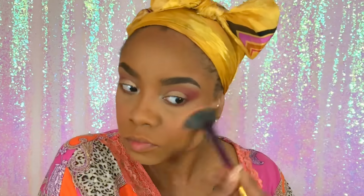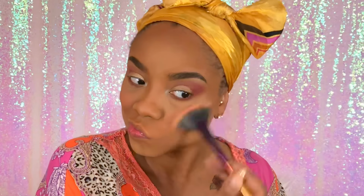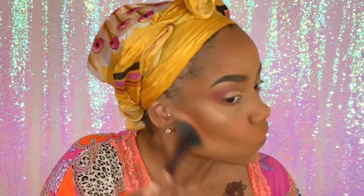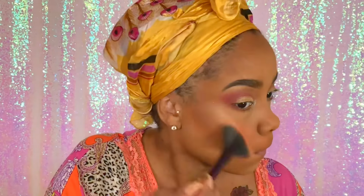So I'm going to use that same shadow that I used on my lid as a highlighter. And that worked out pretty freaking good. I absolutely love it. You see how pretty that is? It's so pretty. I love it. Yes. So now I'm going to take that same shadow and put that on my Cupid's bow, and then put some on the tip of my nose and on the bridge of my nose. I love this shade. It's so pretty.